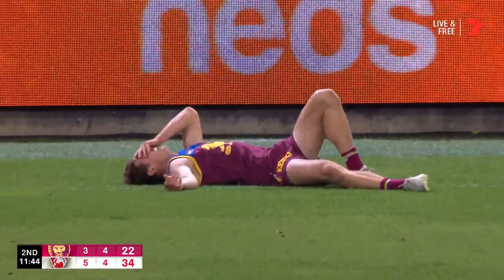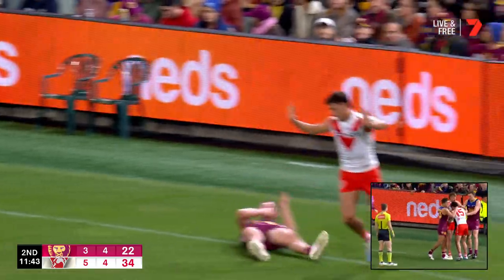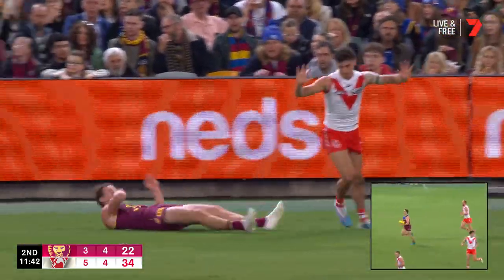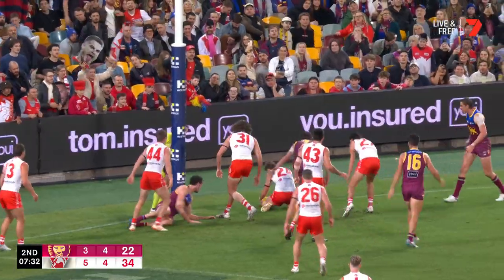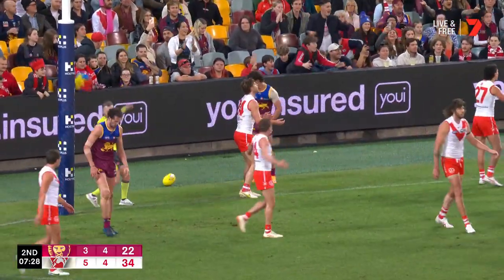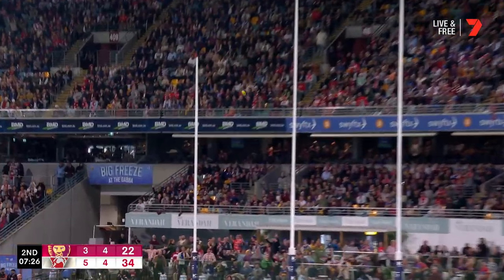Yeah, so far out. He should have been reported. He's been reported. And high at the end. Unnecessary. He's been reported. Footy stays in. Lloyd. Very careful not to take it over. And no intent. And it's there.